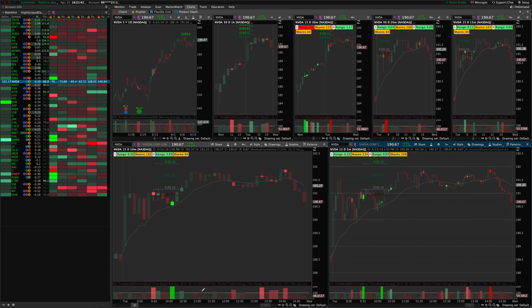NVDA, I took a stop on this one today. Took a 1, 2, 3 setup that triggered in but didn't work. And then as soon as it stopped me out, it went and created a nice little pullback trade here with a really nice volume signal on the 10 and on the 5 here. So that one worked immediately.